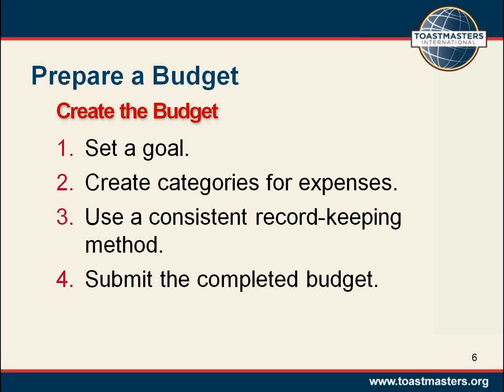Use a consistent record-keeping method. By that, you can use a ledger book, or you can actually use your bank statement and just write down what the checks are for and if it was budgeted or not budgeted for. That way it's easy when you review the next year's budget to see if you need to increase or decrease what you budgeted.